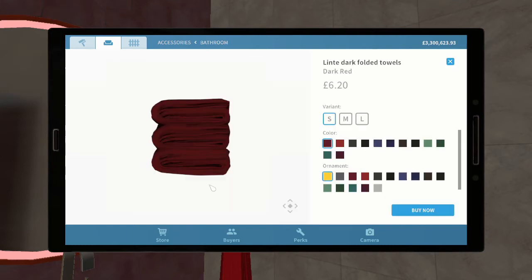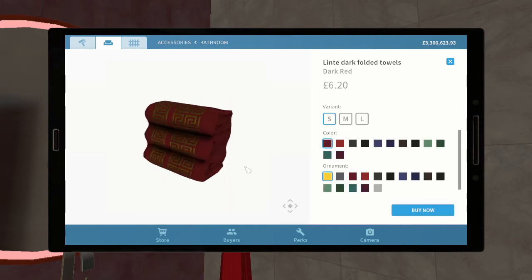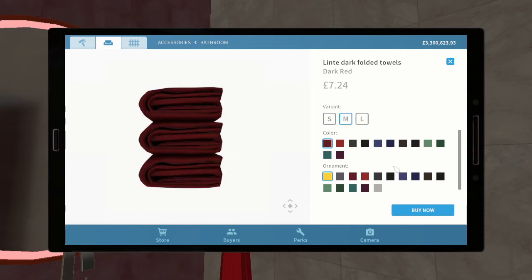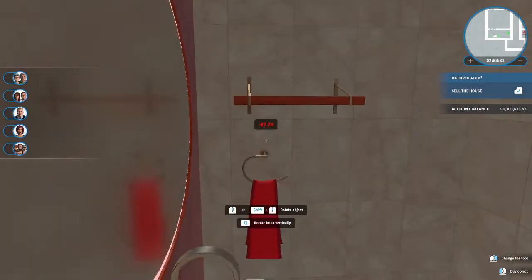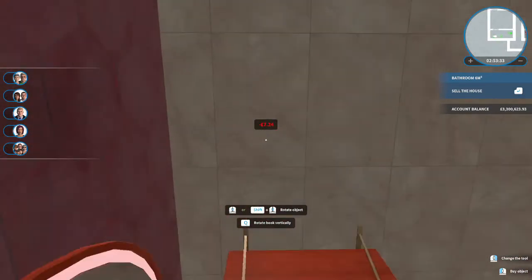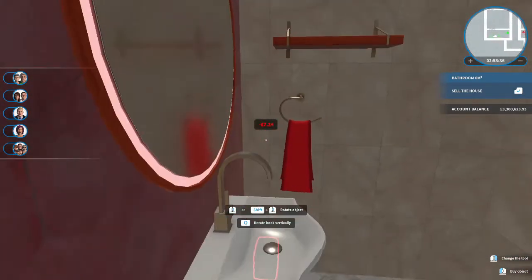They just look really nice, don't they? Yeah, so it's red, look, with gold. Can we do a medium one and pop that on there? Oops, I need to stand on something. Give me a second while I try and jump. Oops, it fell off.